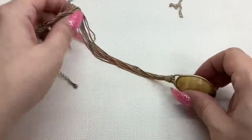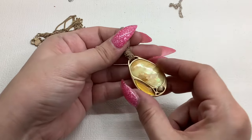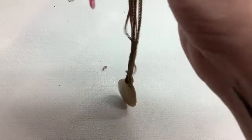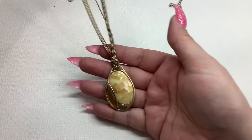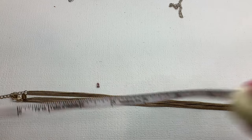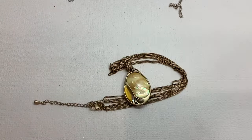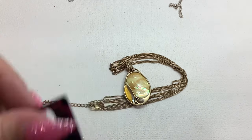Leah Sophia, gold tone. Look how pretty that is. Gorgeous. Multi-strand. With an extender. 9 inches on the drop without it. Beautiful. Number 22. We'll do that one for $8. $8. Number 22 on the Leah Sophia.